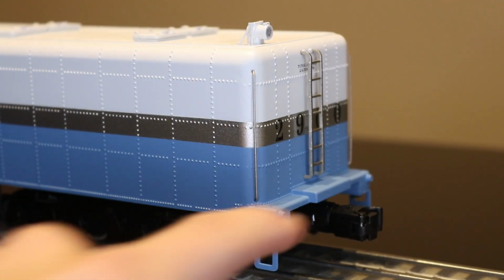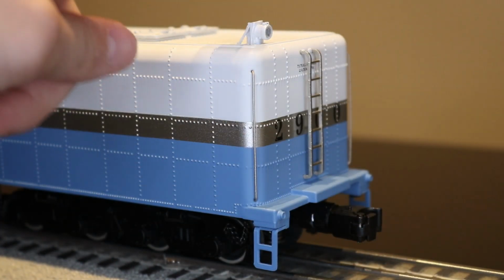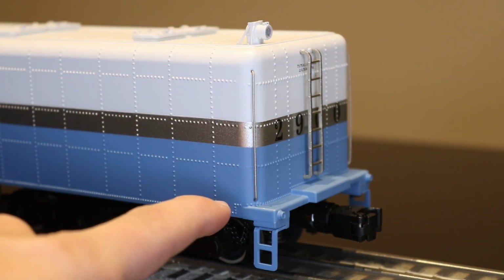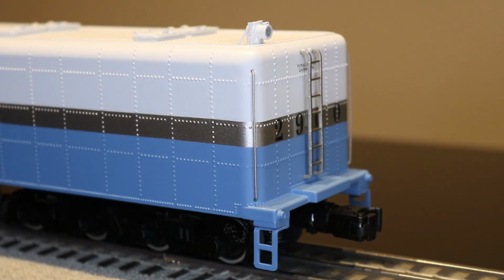Coming to the rear of the tender, there's an electric coupler back here that fires via the legacy remote. There's a reverse light here that turns on when you turn the engine in reverse. There's a ladder here, the number 2900 on the back, and then you can see that chain up close again, right here. And there you have it.